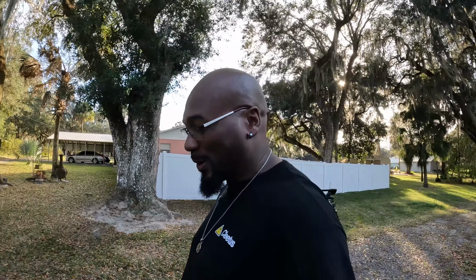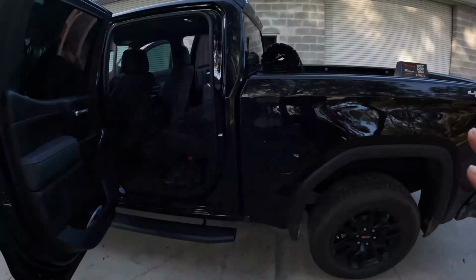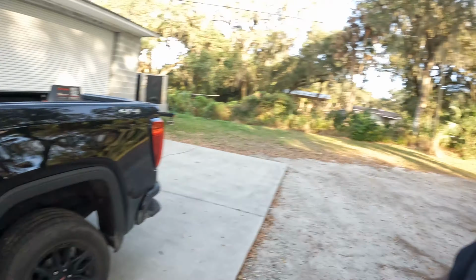Some of you people are probably wondering what I'm getting next. Gotta go back to my Fords. So I'm getting an F-250, a 6.7 Power Stroke F-250. It's getting delivered, hopefully, for you guys, just in a few minutes, but for me, in a few days. So I need to clean this so I can get it done.